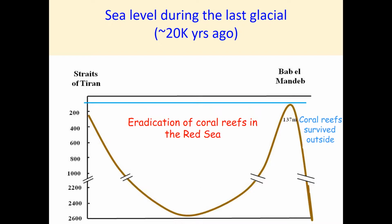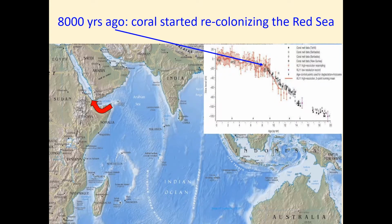So eradication of a coral reef inside the Red Sea, but outside we still have coral reefs. If we go back in time to 8,000 years ago, sea level again was high, closer to the present. Conditions were already ripe for corals to start going into the Gulf again, and recolonization of corals into the Red Sea could have originated only in the Indian Ocean.